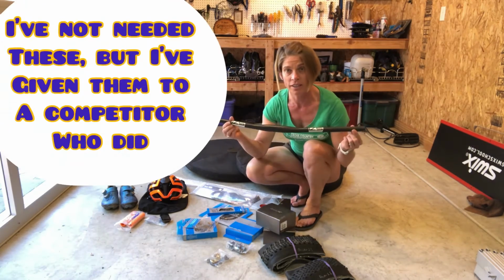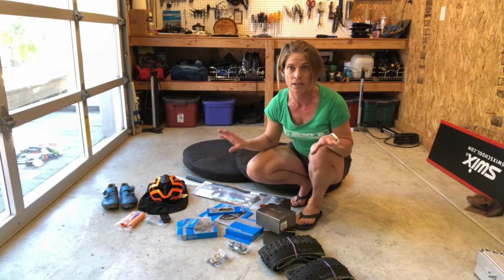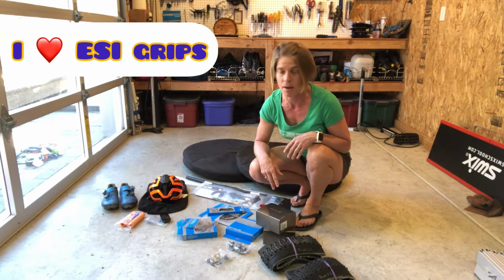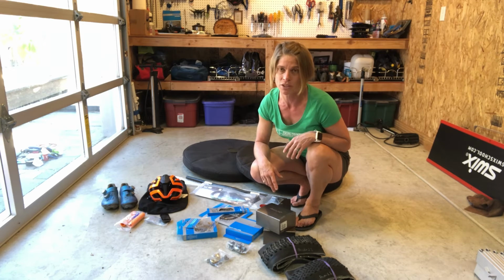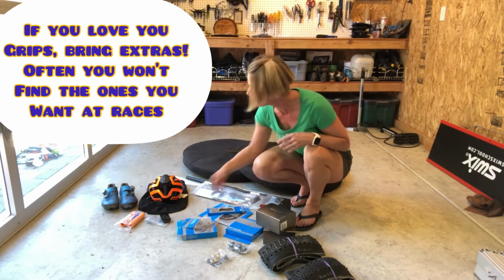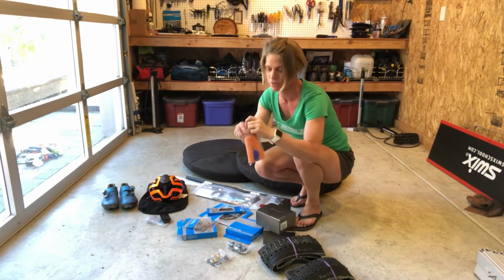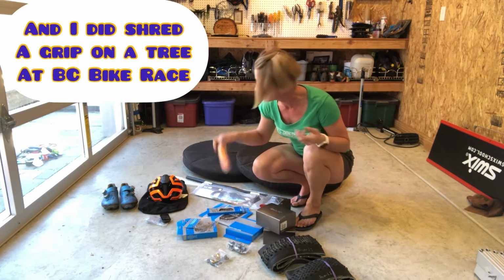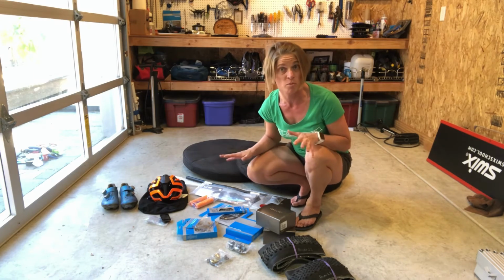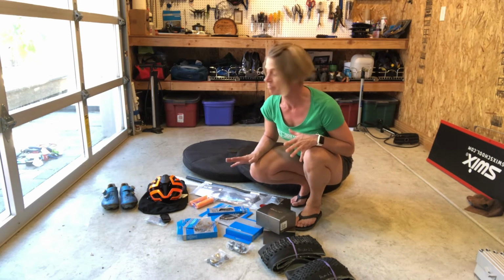I bring an extra handlebar. I haven't grabbed it, but I will also bring an extra set of ESI grips. Actually, probably will bring two since I've got two back-to-back stage races. It's not uncommon to shred your grips in a weird fall or something, or hooking a tree, and it's just super nice to, oh, I did grab one set out. One set, I was like, how did I not grab those? The orange, it was hidden, right? Who knows? So those are some things that I've never broken a set of handlebars, but it's just way easier to have a replacement set.